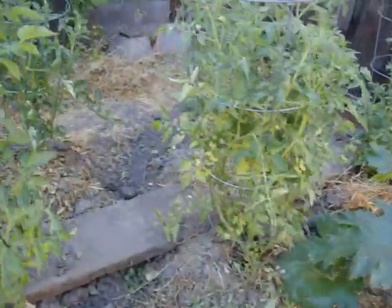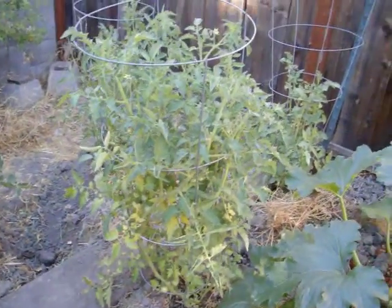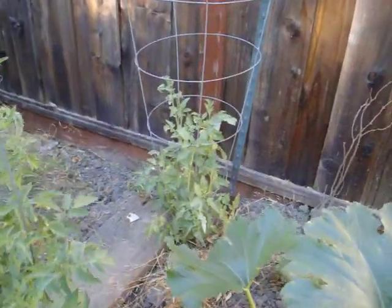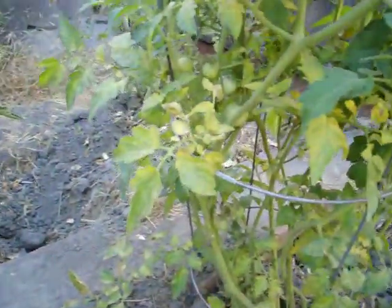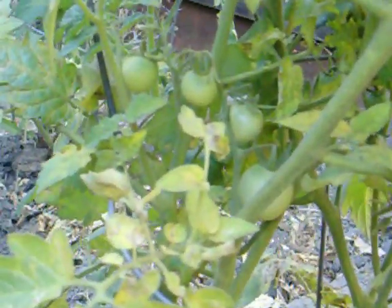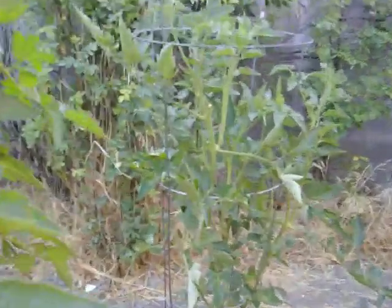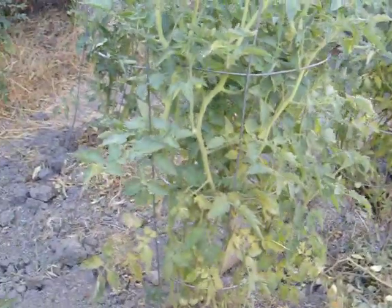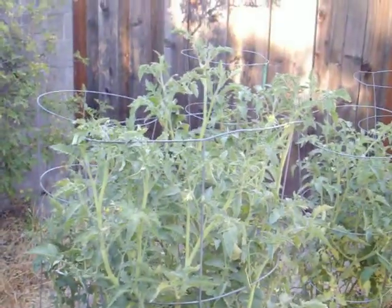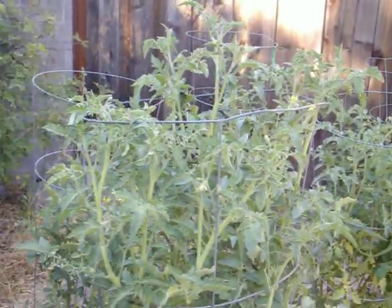And then generally the cherry tomatoes are doing very well. They grow kind of like weeds. And there are quite a few little cherry tomatoes. They're green. But this is the star right here. This huge cherry tomato. And pretty soon, as you can see, this one's at the top of the cage.